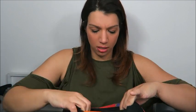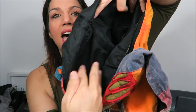And then inside, let me unbutton it here, it just has the single zipper pocket. It's in really great shape. There's no stains or rips or anything.